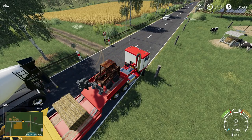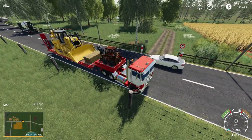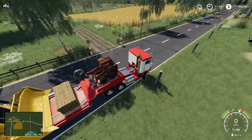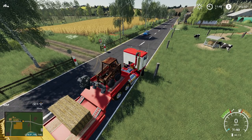All right, so I don't know if we're gonna make this curve or not. I'm gonna let this car get by. If I can kind of go in at an angle, I think we'll be all right. The Dozer should fit. This is just gonna be the only problem here.